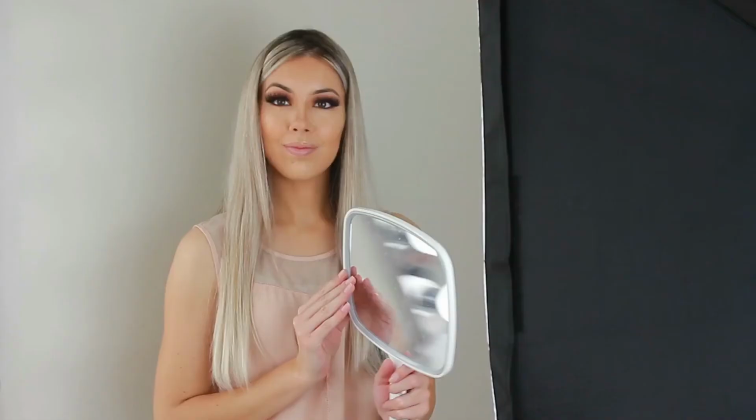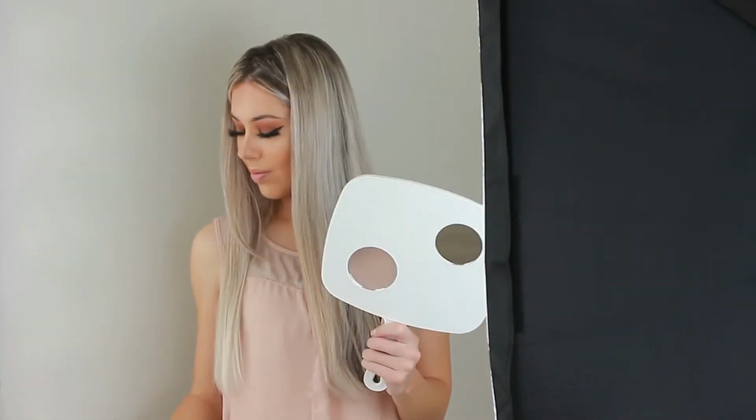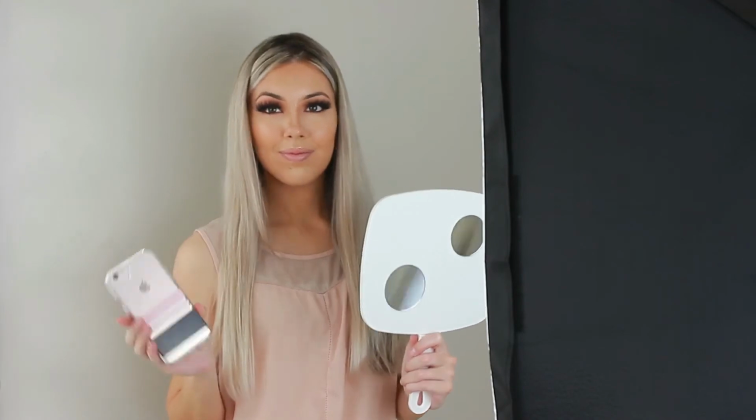Now, if you're using your phone, you're going to want to use your back camera because you want the quality to be the best that it can. You're probably thinking, well, if I'm using the back camera, how can I see what I'm doing? So I highly suggest that you get a handheld mirror, and I just have a cheap one from the dollar store, and I hold it up and then I'm able to use my phone and check all of the angles and make sure that it all looks good and I can actually see what I'm doing. So if you don't do that, I highly recommend it. It will make your life so much easier.